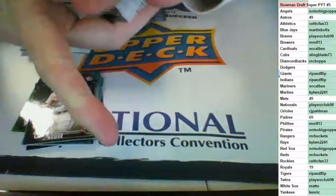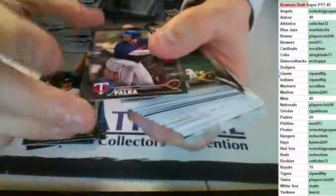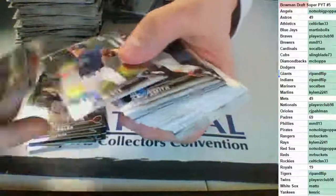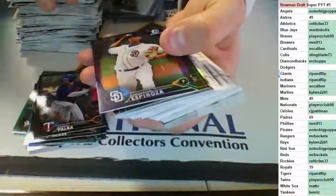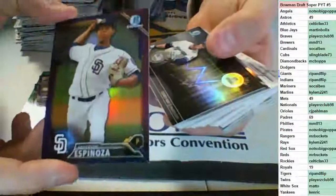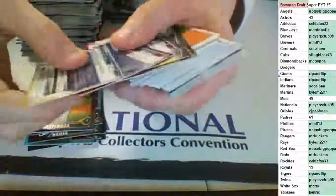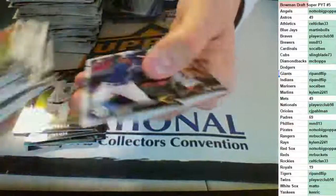Alright, this is the end of it. Pauk out of $4.99 paper. Espinoza, chrome, Dodger, Padres out of 250, purple. That, I think, oh no, a couple more, and that's going to do it.